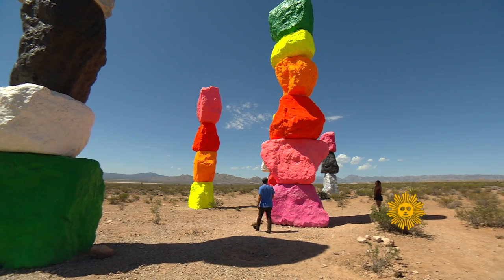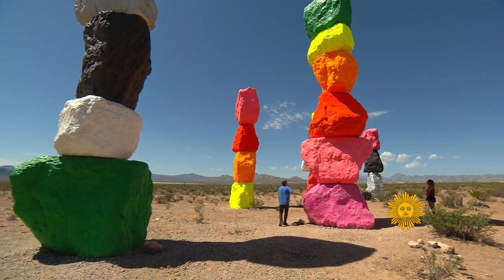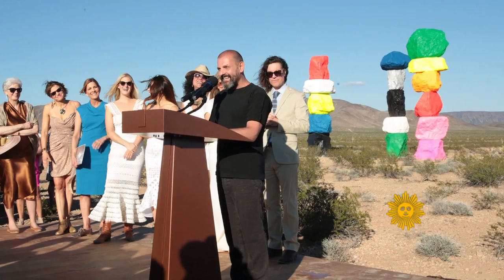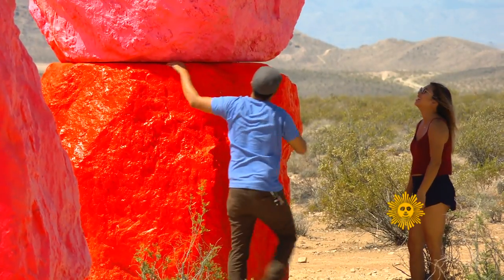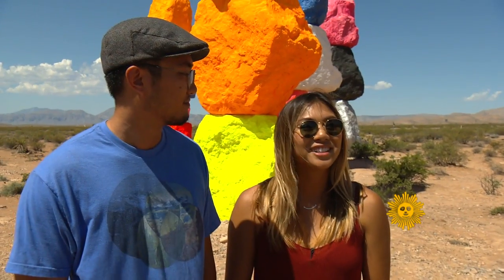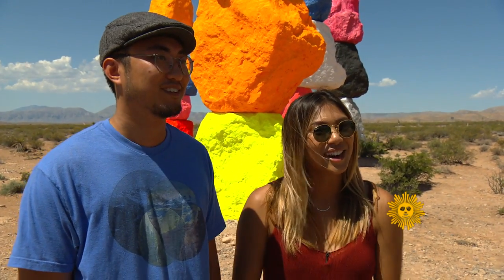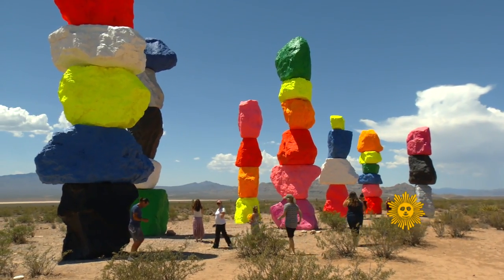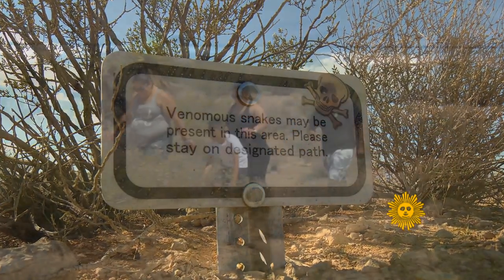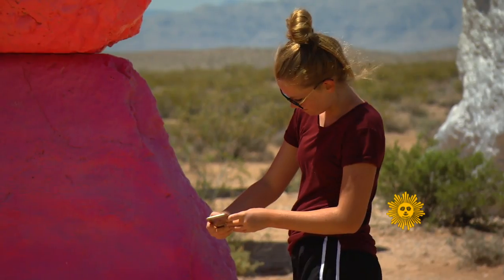It's not something intellectual, it's just something to experience. I always say that you don't have to understand an artwork, you have to feel it. And people have been making connections with it ever since Ugo unveiled it this past May. It's so colorful, it's huge, and it's not something you'd expect to see out here in the desert, so it's really surprising. Droves of the curious have been braving the desert heat, not to mention warnings of venomous snakes, to come investigate the oddity for themselves.